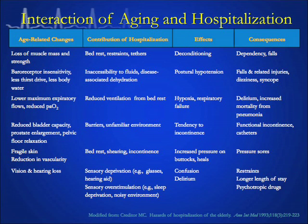Then we put them unnecessarily on these tethers. Catheterizing people for improper indications. If people don't need IVs or fluids, they should have a heparin lock. If they don't need catheters, we shouldn't be putting catheters in them. We shouldn't be restraining them. All these things contribute more to problems that they can have in terms of their function. So I think that's really been the goal, what we need to do in the ACE unit, and then really spread that type of care across the hospital.